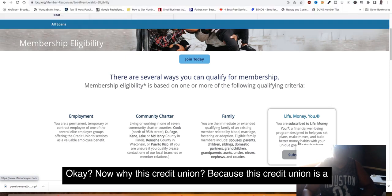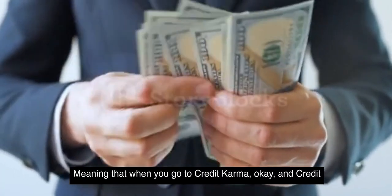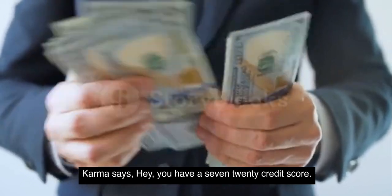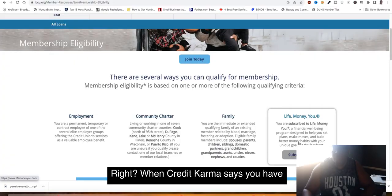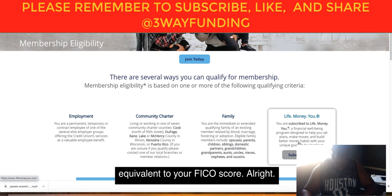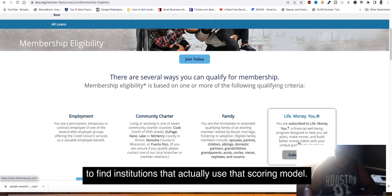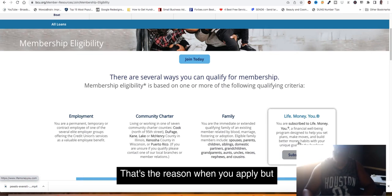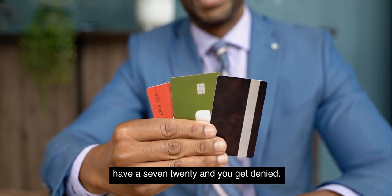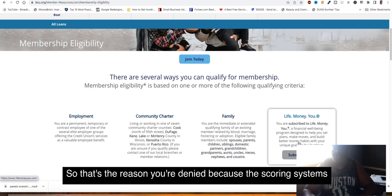Now, why this credit union? Because this credit union is a Vantage credit union, meaning that when you go to Credit Karma, okay, and Credit Karma says, hey, you have a 720 credit score, right? When Credit Karma says you have a 720 credit score, that more likely is not equivalent to your FICO score, all right? So since it's not equivalent to your FICO score, you have to find institutions that actually use that scoring model. That's the reason when you apply for like a Chase credit card or something, although Credit Karma says you have a 720 and you get denied, it's because Chase is pulling your FICO 8 scoring system. So that's the reason you're denied, because the scoring systems are not the same.